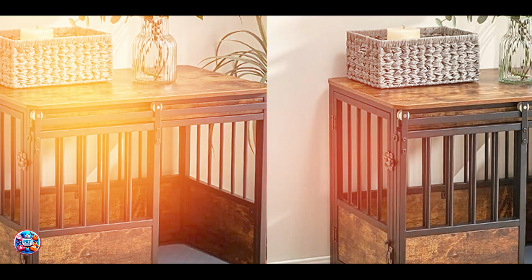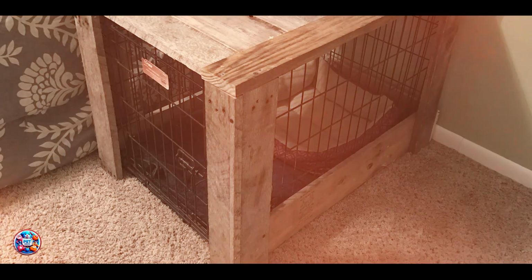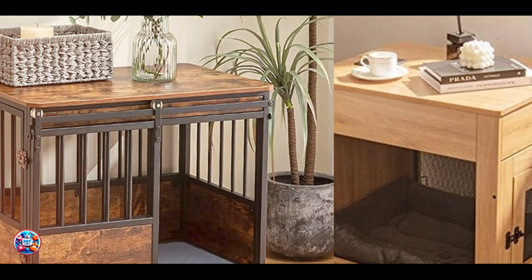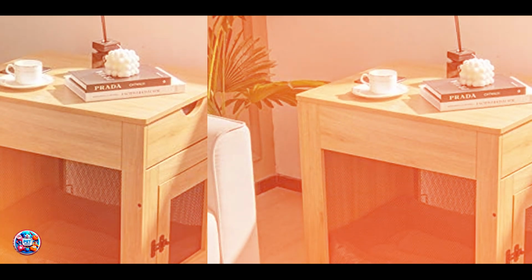Durability. Built from sturdy wood, the BarkWood crate is designed for durability. The quality finish and solid construction resist wear, ensuring the crate maintains its appearance and functionality over time. With proper care, this crate will continue to provide a stylish and secure environment for your pet for years to come.